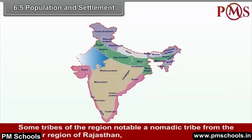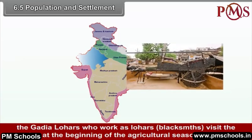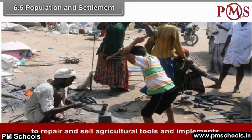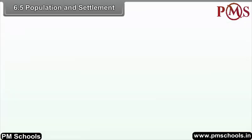Some tribes of the region, notably a nomadic tribe from the Marwar region of Rajasthan, the Gadia Lohars, who work as blacksmiths, visit the region at the beginning of the agricultural season to repair and sell agricultural tools and implements.